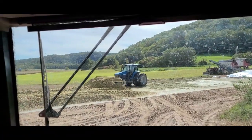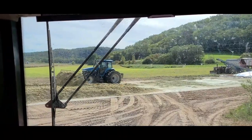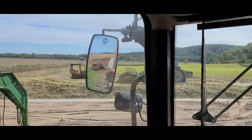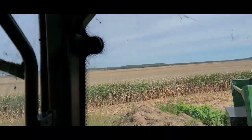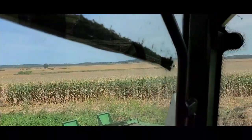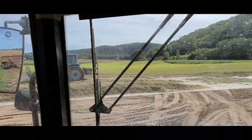I don't know what day this is, but we started September 12th helping all the farmers around the area and ourselves. Today this is where we're at. We moved from one farm to another. Now we're down here. This one's full, but I'm waiting for the packer guy to get done. So, beautiful day out. Be working.